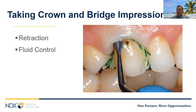Pre-preg cords with hemostatic agents can be helpful. Again, we want to be careful not to handle the cord with latex gloves, or it can cause the impression material right down by the margin not to set up. Fluid control is really, really important. Of course, if you use a hydrophilic material, that helps a little bit, but you want to make sure you mechanically dry the sulcus and control bleeding before taking the impression.